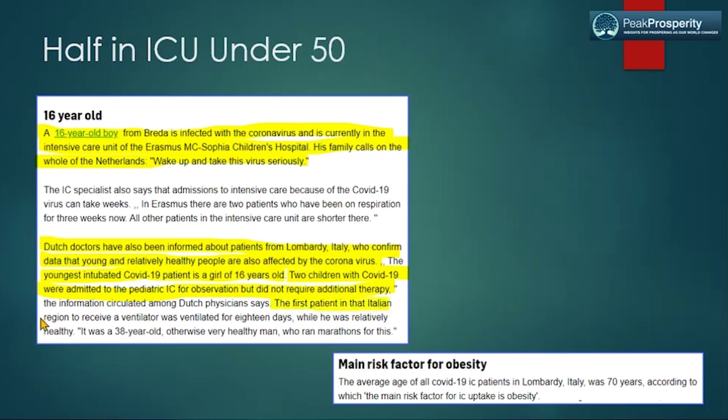The first patient in that Italian region to receive a ventilator was ventilated for 18 days. While he was relatively healthy, it was a 38-year-old, otherwise very healthy man who ran marathons for this. Okay, so it does hit younger people.